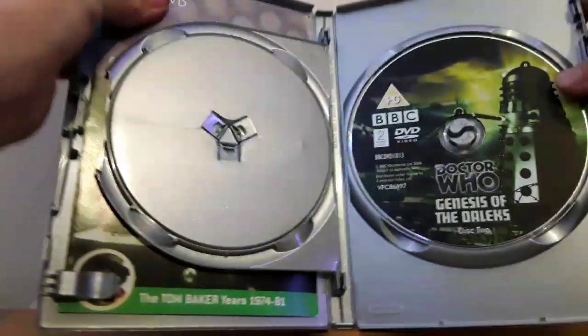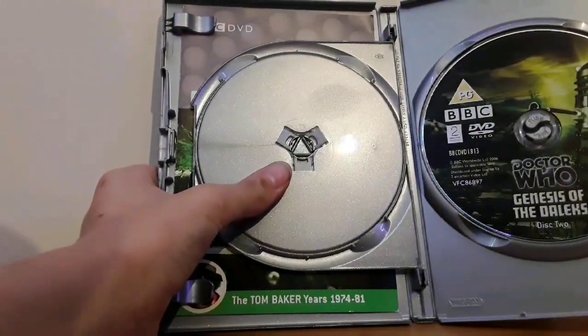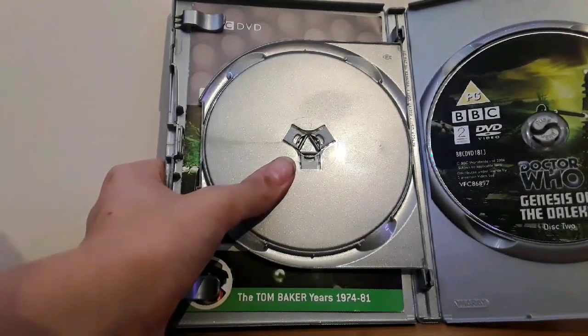And you get to see Tom Baker as he is now in it. You get to see Sarah Jane Smith, well, Elisabeth Sladen, as she was before cancer got her. R.I.P.